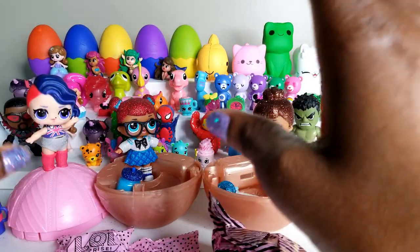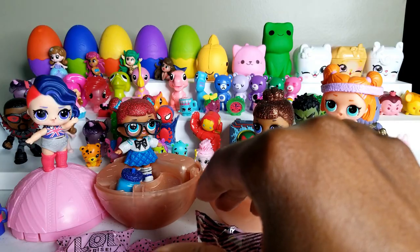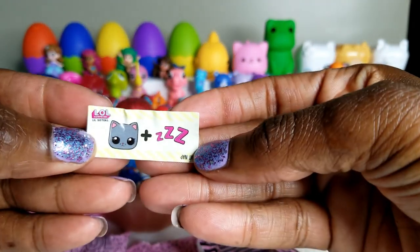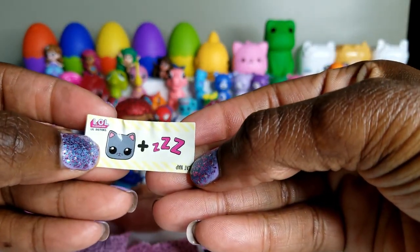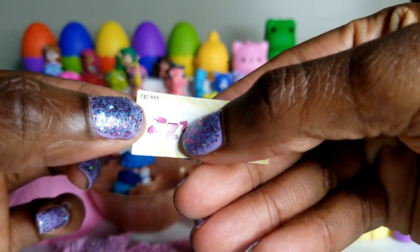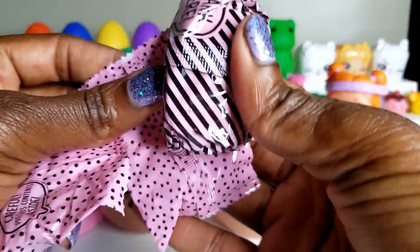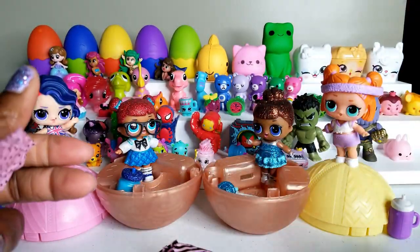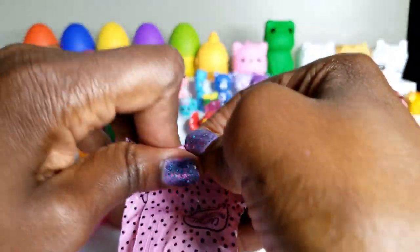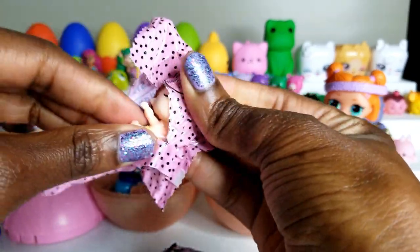Okay everyone, we have unboxed the first one in terms of taking out the outer packaging. As you could see, the clue is catnap, and that's what we have there, catnap. We have actually three little packages, and we have our collector's guide off to the side. So we're gonna go ahead and start unwrapping these, and then we'll take a look to see who we have.